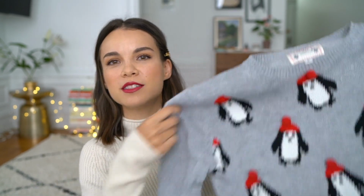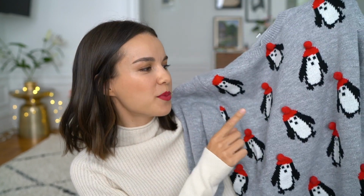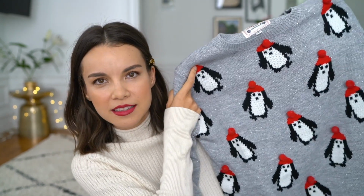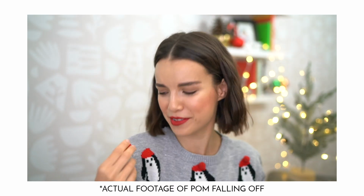So I'm starting off with one of my favorite categories, my Christmas sweaters. Oh, I just love these sweaters so much. Every year when I wear them, people always ask where they're from. They're from Amazon, but they are not available on Amazon anymore. And it's such a bummer because look at this sweater. It has penguins on it and they're wearing palm hats and the palms are real. I believe one palm fell off of this penguin last year and it made me really sad. No! A palm just came off of my sweater.